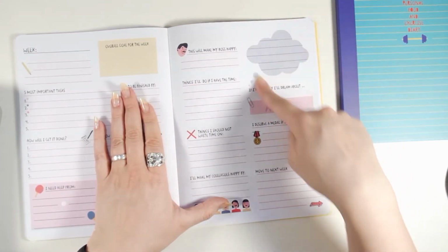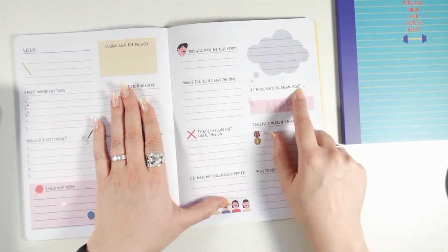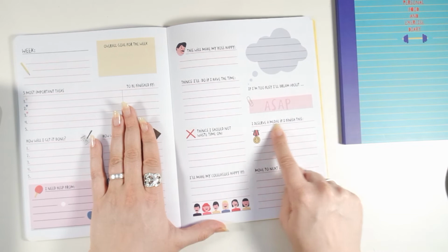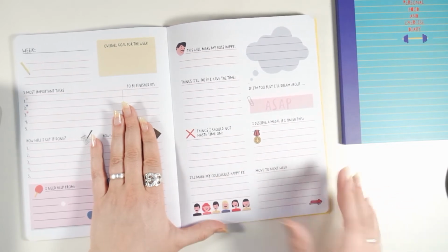A little square, a little thought cloud. If I'm too busy, I will dream about. Things I'll do if I have the time. Things I shouldn't waste time on. I deserve a medal if I finish this. I'll make my colleagues happy by. Move to next week.